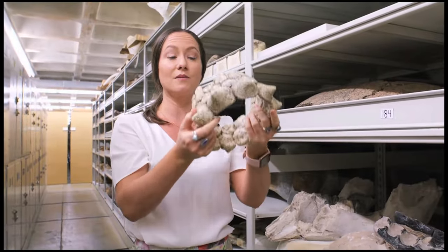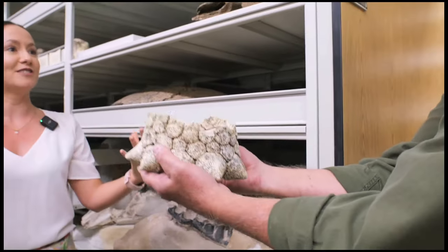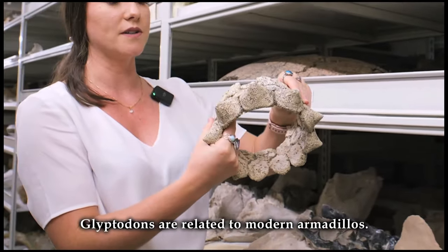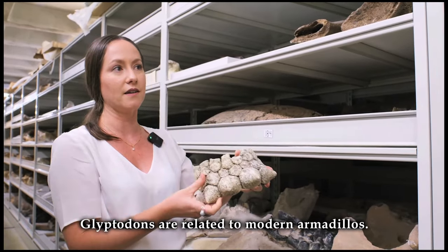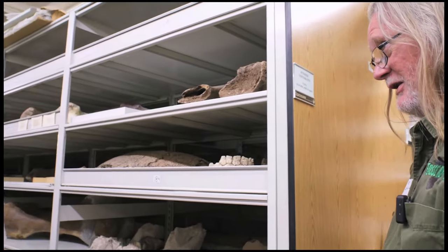And it's remarkably lightweight. Like you can feel. Oh yeah. It's just surprising because you wouldn't expect it to be. Right, you'd expect it to be heavier, being fossilized. Yeah, they're really porous. So if you were to do a CT scan of these osteoderms, they're just full of little tiny holes, and that really helps lighten it up. Because it was a giant shell, yep. And that would have been a lot heavier.